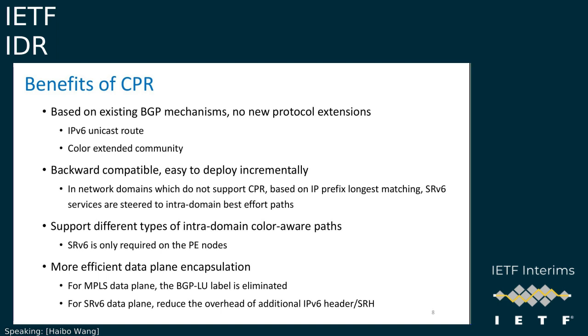So for the intermediate nodes, MPLS or SRv6 and other tunnels are okay, and it is a more efficient data plane encapsulation. For the MPLS data plane, it may also encapsulate other MPLS labels, but there is no need to use the BPLU. For the SRv6 data plane, we may reduce the overhead of the additional IPv6 header, so the packet may be very light. Next, please.